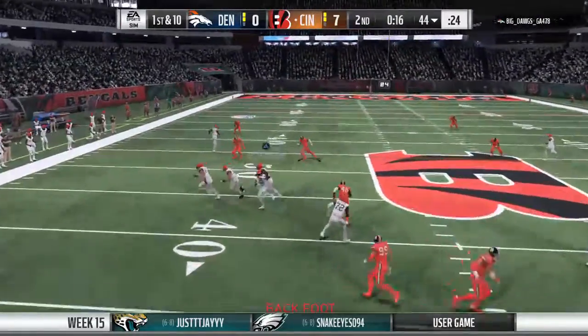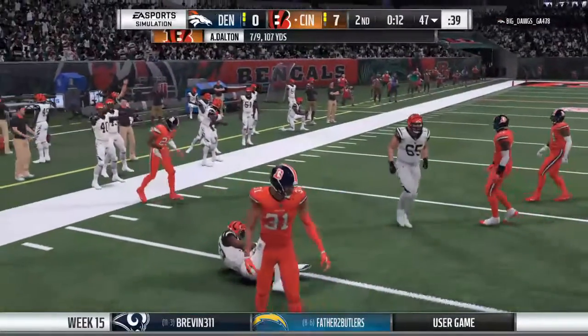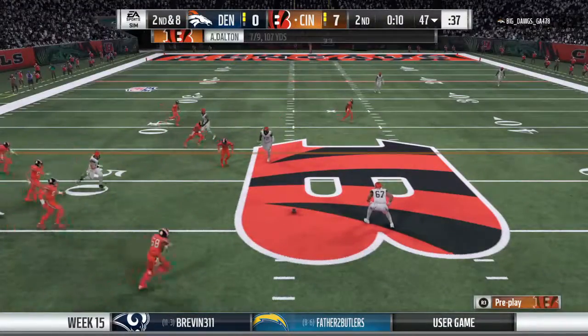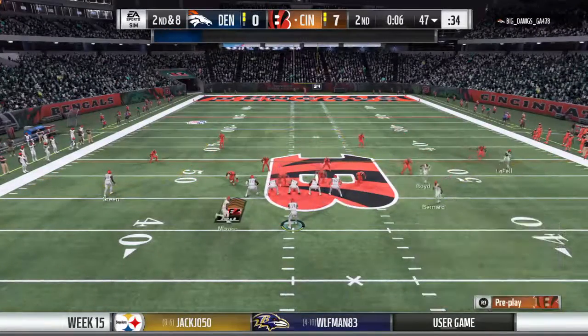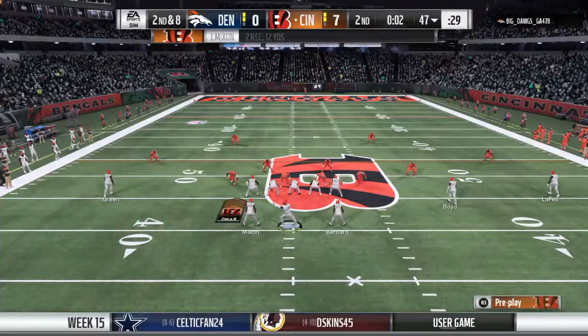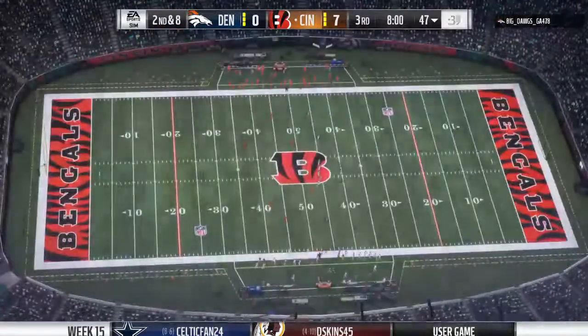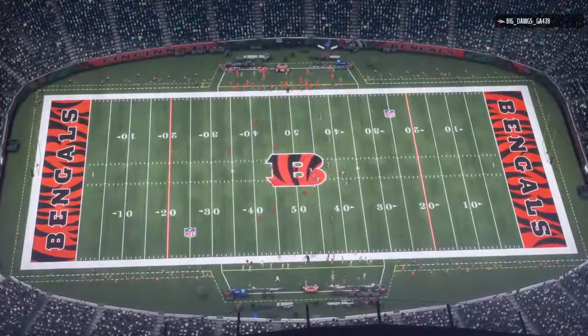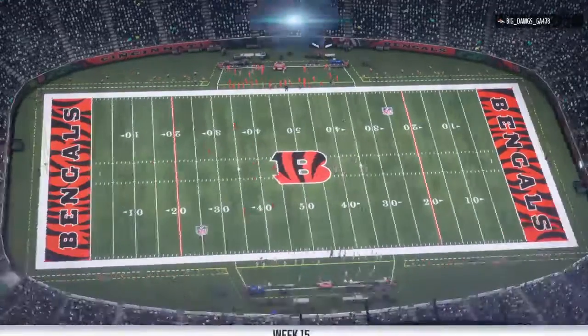Now Dalton with a 1st and 10. They'll try and set up the screen. It's complete. And he'll go down right around the 47 this time. They hold him to only 2 there on the screen. It's 2nd down. In order for a screen pass to break big, a lot of things have to come together and be well executed. But all it takes is one small thing to go wrong and keep it from being a big game. So we've reached halftime here in the Queen City, and it's the Bengals leading this one.